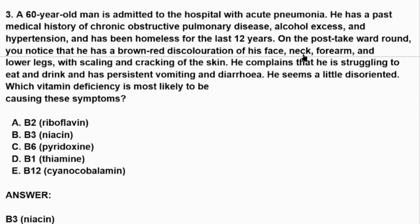On the post-take ward round, you notice that he has a brown red discoloration of his face, neck, forearm, and lower legs, with scaling and cracking of the skin. He complains that he is struggling to eat and drink and has persistent vomiting and diarrhea. He seems a little disoriented. Which vitamin deficiency is most likely to be causing these symptoms?